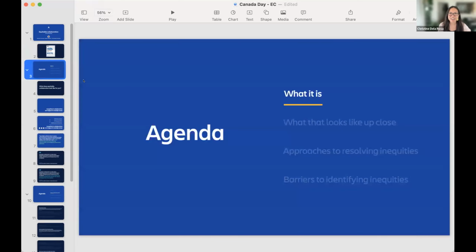All right. Only going over 4 things today, the meat of which is the second half. But first of all, what the heck is equitable collaboration? What does that mean? We'll talk about what it actually looks like once we understand it.